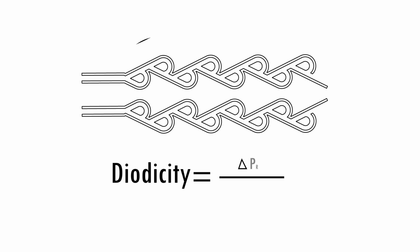I got so focused on getting a high diodicity that I completely forgot about the forward pressure drop. The diodicity is the reversed pressure drop over the forward pressure drop, which means you can have an amazing value of diodicity and still have a lot of resistance in the forward direction. Unfortunately, this was the case.